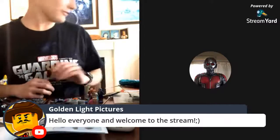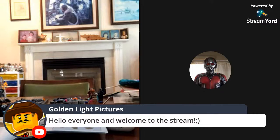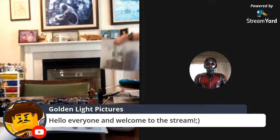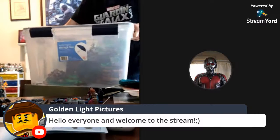It's funny, it's actually in the same room. Here's the actual updated treehouse. It's in this container right here, kind of like a coffin. So there you go. Wow.